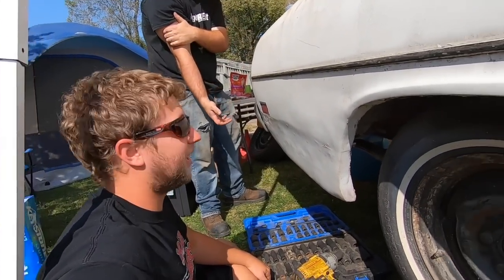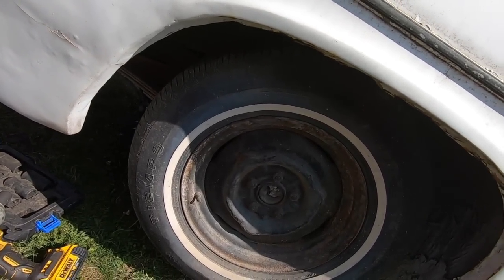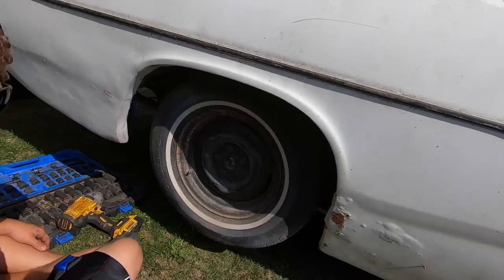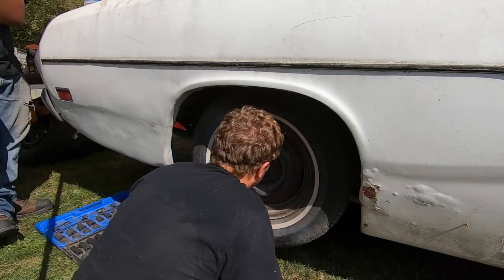While he's working on that, I'm going to use Dr. Impact here, and we're going to try and get these lug nuts off. Yay. Make sure these aren't reverse thread.